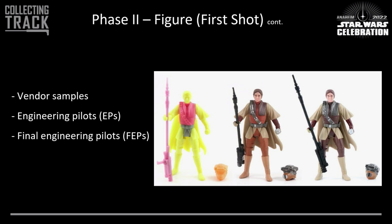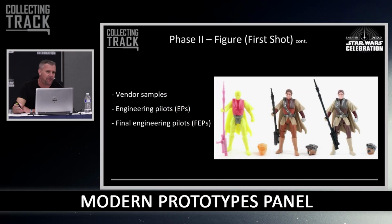Generally speaking, when we talk about engineering pilots, we're talking more about paint sample figures that are essentially designed to just fit this line. The later samples of engineering pilots are also referred to as final engineering pilots. You'll sometimes find these painted samples on packaging.